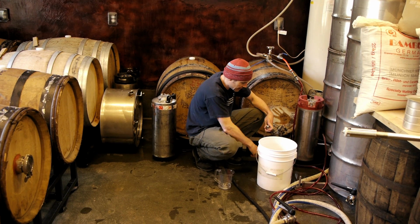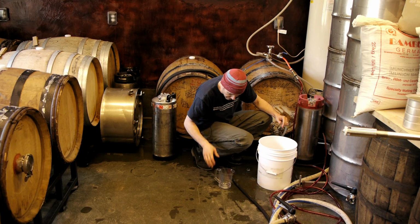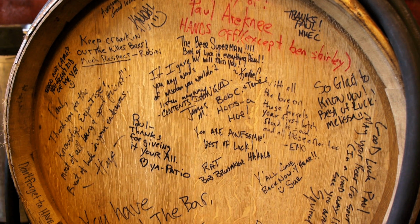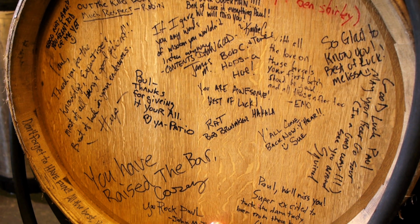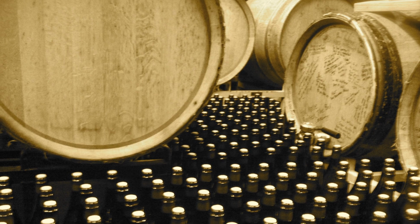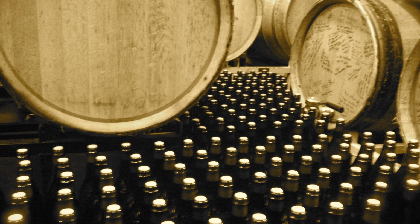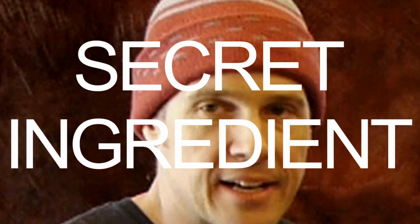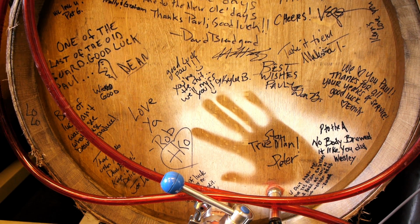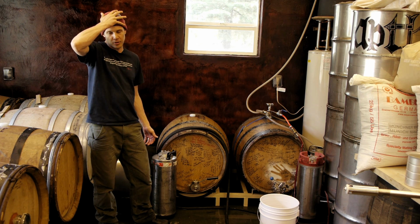So behind me are two very special barrels, Ginny and Irma, we've named them. Originally they came from my previous employer, Deschutes Brewery, as a parting gift. There's a bunch of nice people that wrote well wishes on them, and so I wanted to use them for something special. With the one beer style that we're making here, there's a secret ingredient, Lactobacillus delbrueckii, the sourwort. Ginny, my wife's grandma, was kind of a sourpuss in a good way.